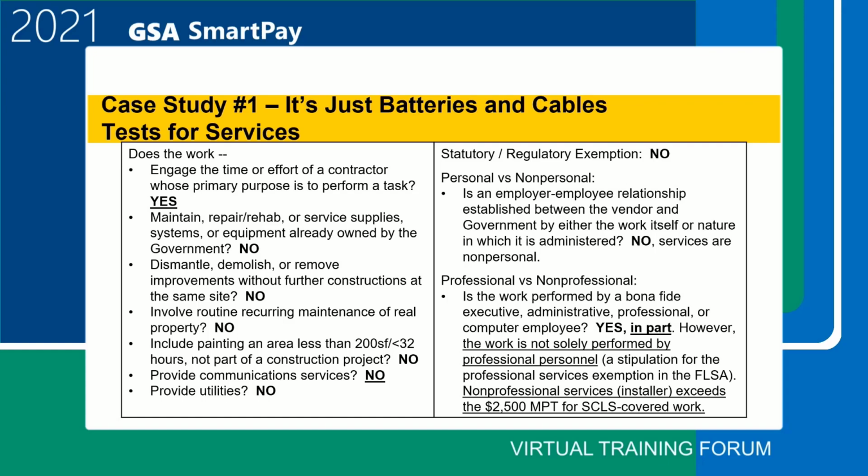Now let's move to the left-hand side. Does the work fall under a statutory or regulatory exemption from the service contract labor standards? The work here is not one of the listed statutory or regulatory exemptions, so it is not excluded from the service contract labor standards based on the statute. We then need to ask, is the work personal or non-personal? Is an employer-employee relationship established between the vendor and the government by either the work itself or the nature in which it will be administered? In this case, no. So we know we don't have personal services.